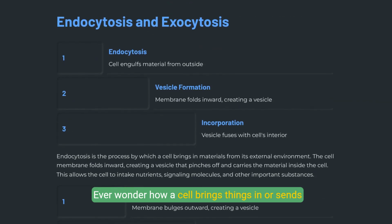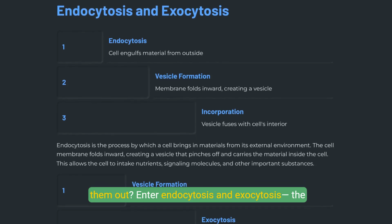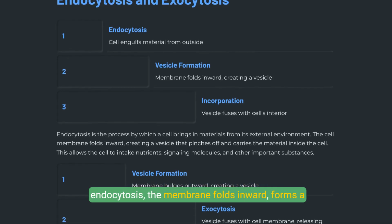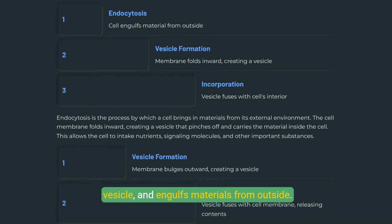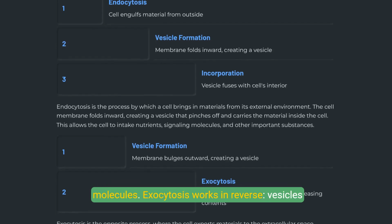Ever wonder how a cell brings things in or sends them out? Enter endocytosis and exocytosis, the cell's import and export strategies. With endocytosis, the membrane folds inward, forms a vesicle, and engulfs materials from outside. It's how cells take in nutrients or signaling molecules.